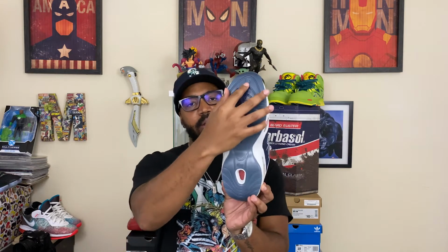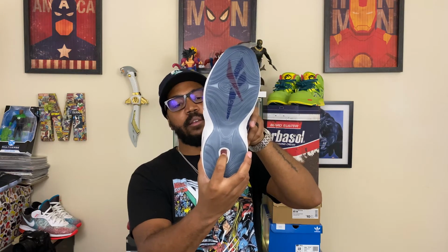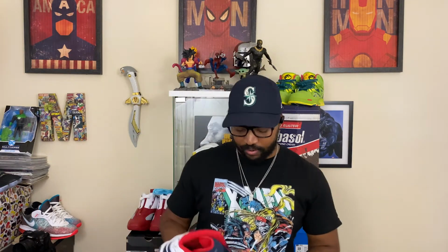You're going to have Reebok going down the middle here, of course, with the vector logo in the middle. And when you look deeper into it, you can see the vector logo in red and blue underneath, through the translucent sole. We're going to have our hexalite right here in the heel, all done in red. And yeah, guys, that is the whole shoe. Actually, I'm really liking this one.